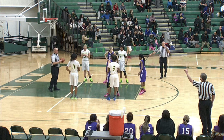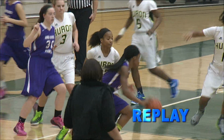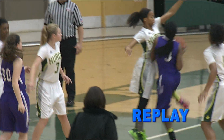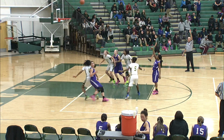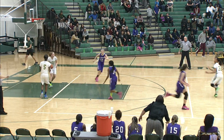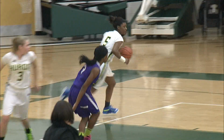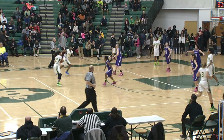Hits the first free throw. You can see her driving in with the right hand or left hand, came back to her strong side, and there was a lot of body contact. That's why she got to the foul line. Whitsitt could have been called for a reach-in foul as well. She misses the back half of the free throws.